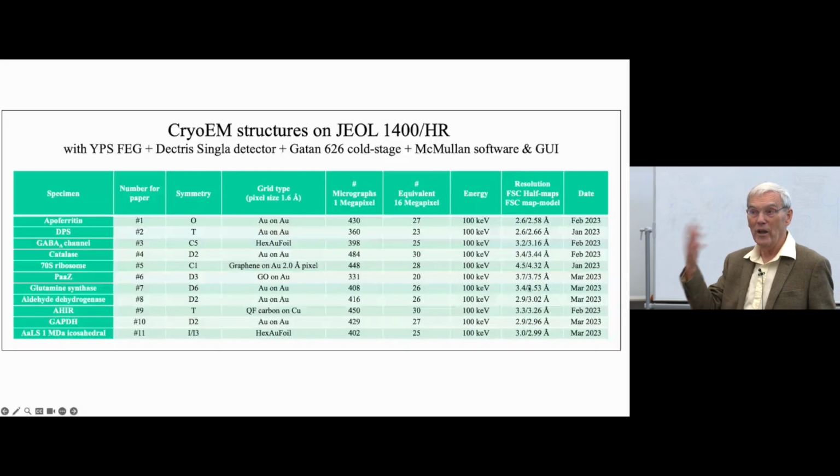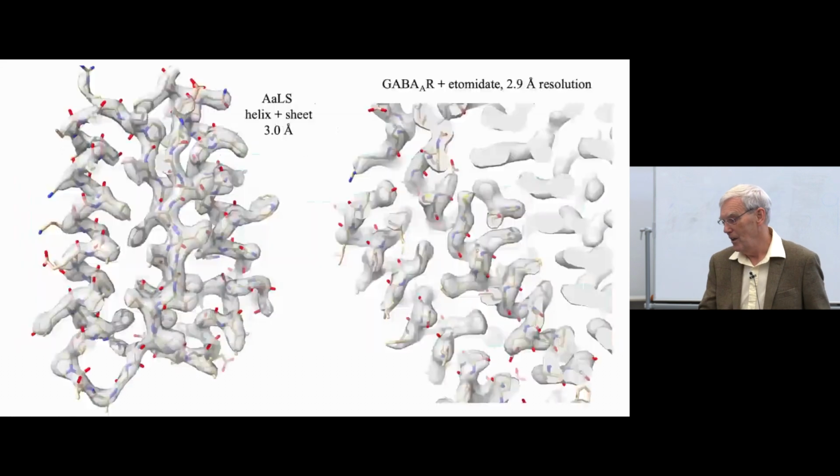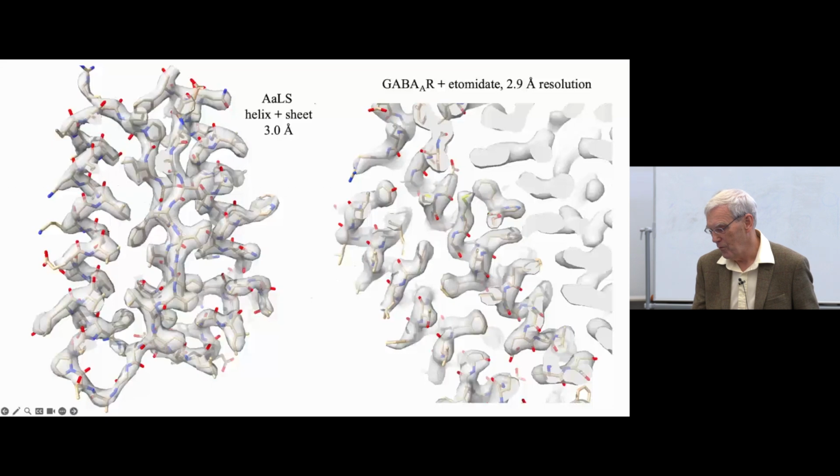So really quite good, still not quite as good as the 5 to 10 million pound microscopes, but we're kind of working on that. Here's some density, alpha helix.